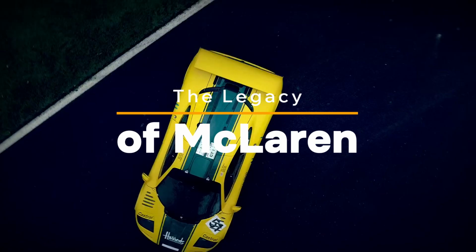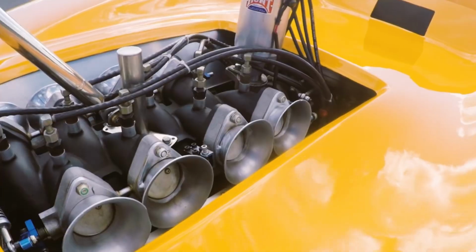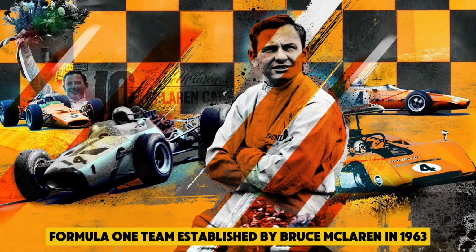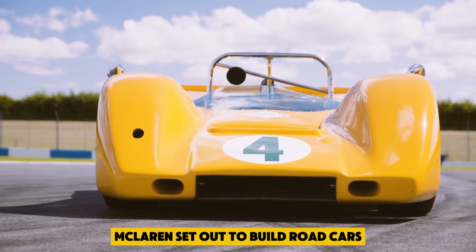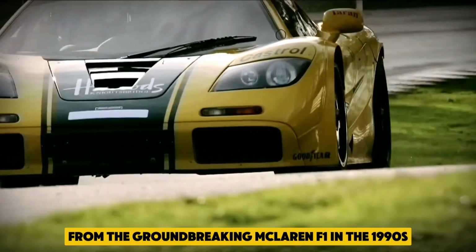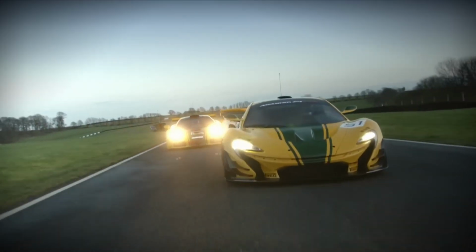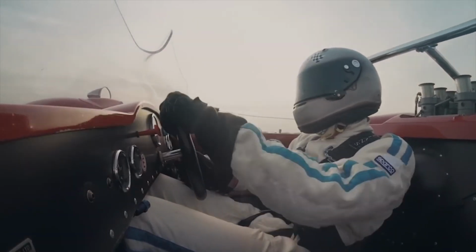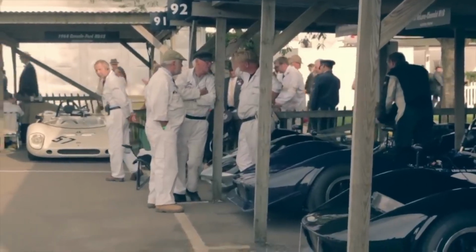McLaren Automotive was born out of a legacy of racing excellence. Founded in 1985 as McLaren Cars, the company's roots trace back to the legendary Formula One team established by Bruce McLaren in 1963. With victories on the track fueling their passion, McLaren set out to build road cars that offered race-level performance. From the groundbreaking McLaren F1 in the 1990s to modern marvels like the McLaren P1 and Artura, McLaren continues to redefine automotive innovation. Today, McLaren stands as a pioneer of innovation, blending racing DNA with luxury automotive craftsmanship.